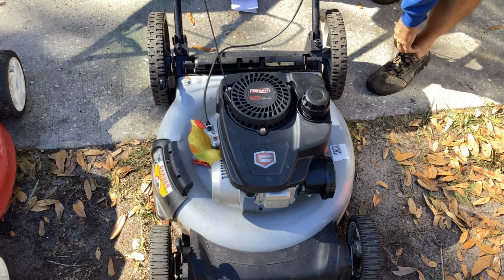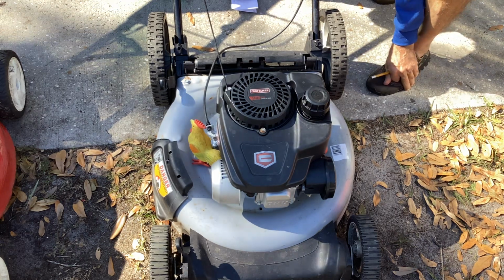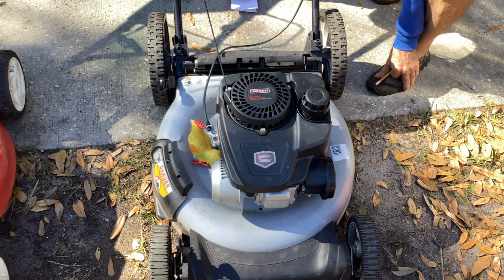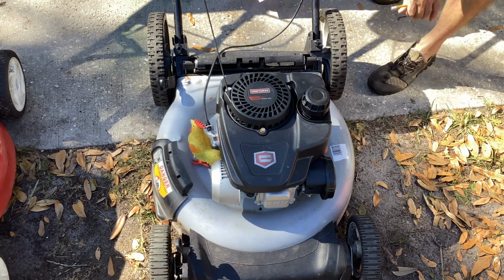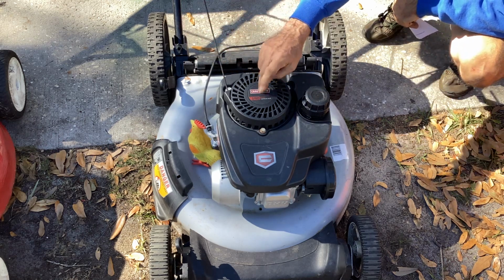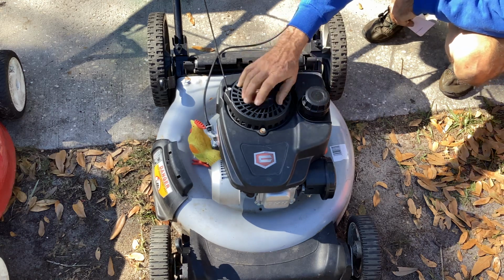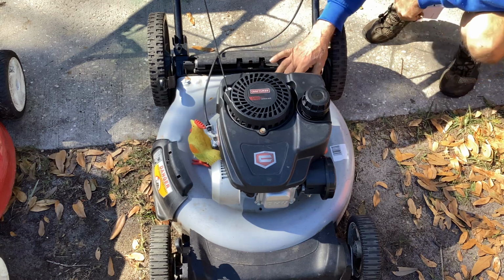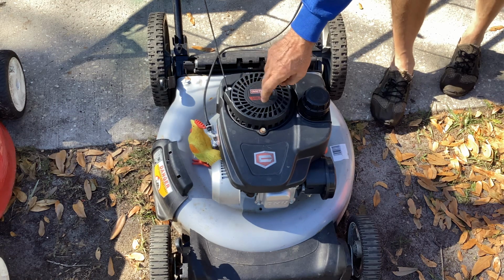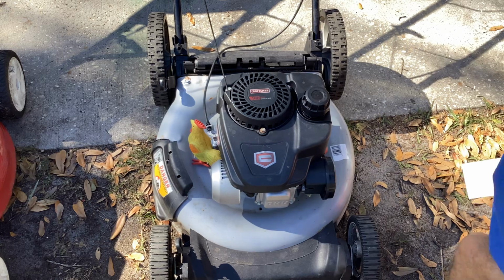The Craftsman model number is 247.374600. You don't need the serial number, I won't read you that. Model number is important for parts. So with that Craftsman number, you'll probably get wheels and deck stuff. You're going to have to go to Zhongchen for engine stuff. Sometimes they don't list engine parts when you're doing the Craftsman search because they outsource engines, and this could have any number of engines on it, depending on what they can get cheapest.